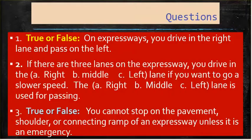Questions. Number 1, true or false? On expressways, you drive in the right lane and pass on the left. Number 2, if there are 3 lanes on the expressway, you drive in the: A. right, B. middle, C. left lane if you want to go a slower speed. The: A. right, B. middle, C. left lane is used for passing.